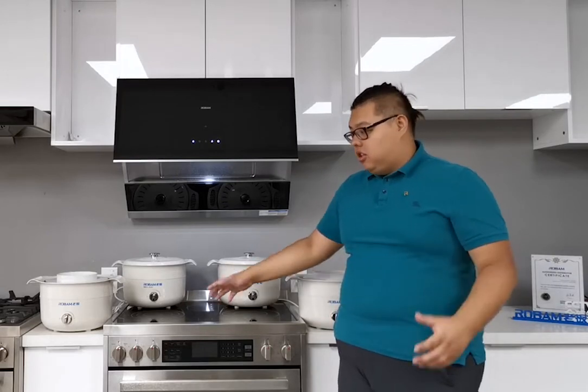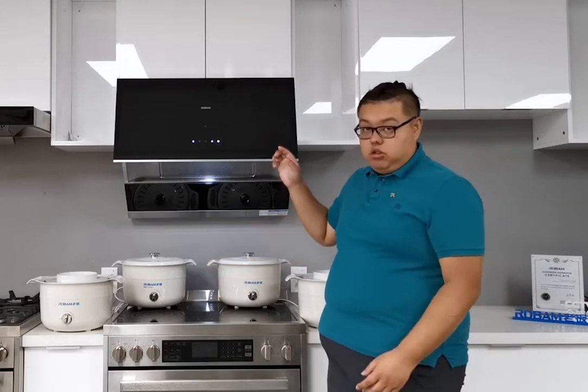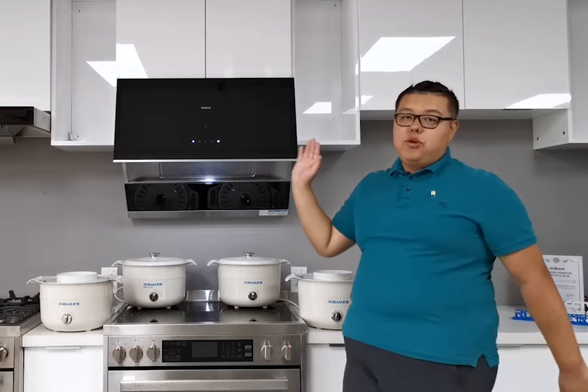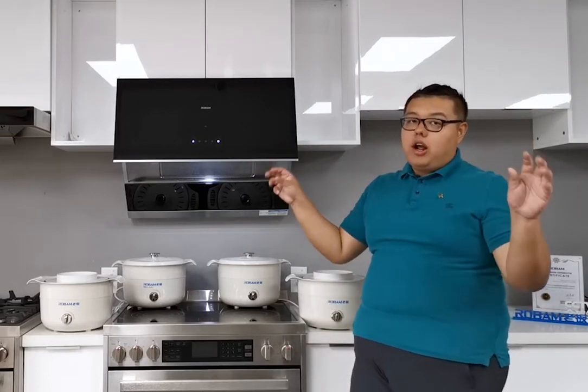When we do stir frying, which has some heavy smoke, we need to turn it to the stir frying function. We just wave our hand. At any time we wave a hand, it will go to the highest level. We don't need to worry about the oil on our hand making the glass dirty.